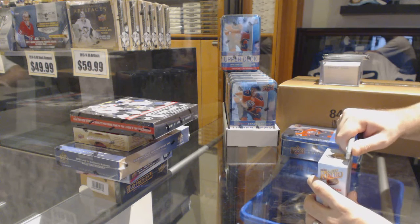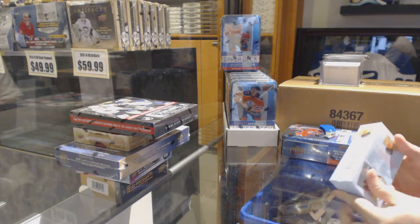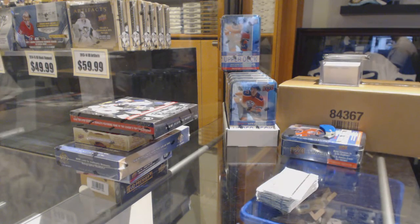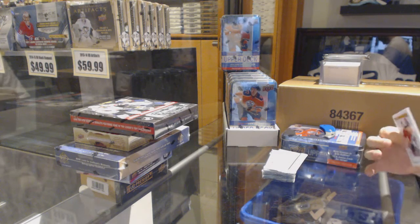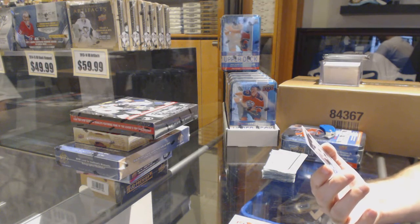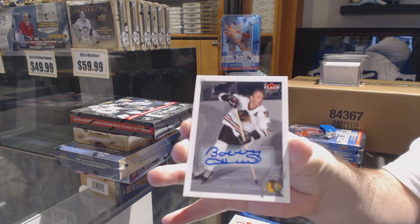Starting off, CNC break number 6667, we have the retro 12-13 inner and the 16-17 series 1. Yeah, I got it. All good, sir. That's a hell of a start. We've got a retro base auto for the Chicago Blackhawks, Bobby Hull.